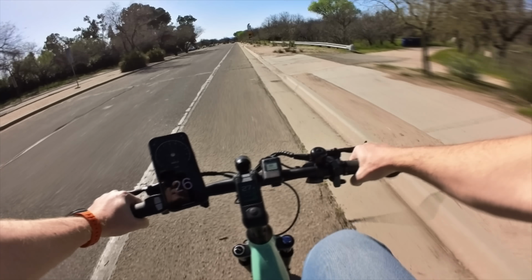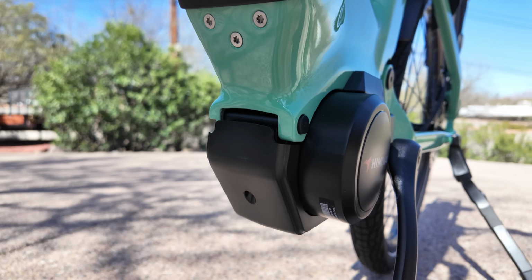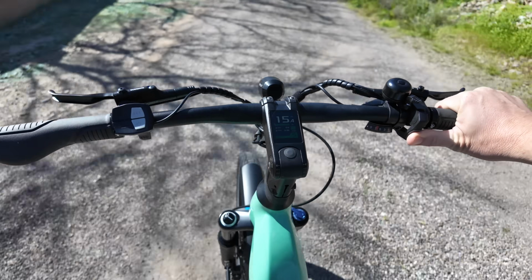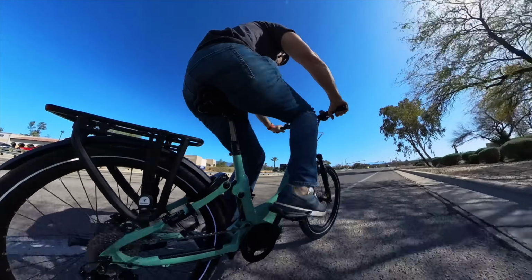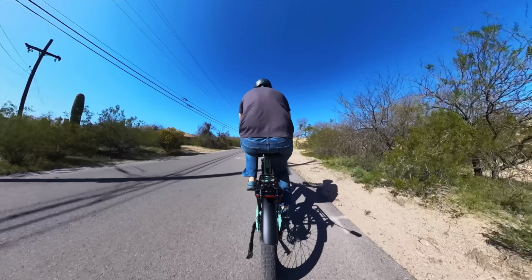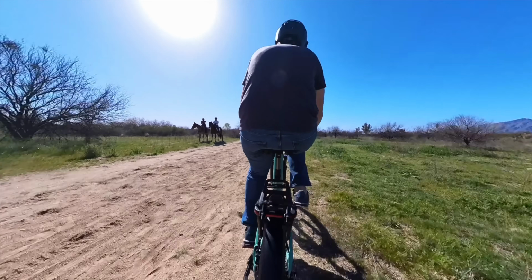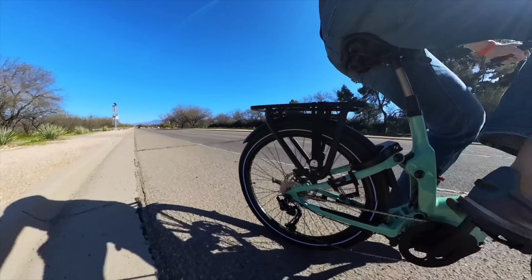It's powered by a robust 500-watt mid-drive motor and torque sensor that provide precise and immediate assistance according to your speed and pedaling force, which make for a smoother and more comfortable ride. This is actually the first mid-drive motor that I've tested on an e-bike here on ManShed. With a max rider weight of 400 pounds, the frame's built using high-quality materials, ensuring a stable and smooth experience.